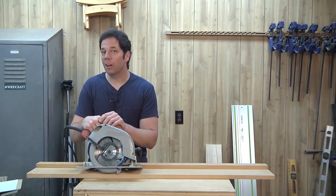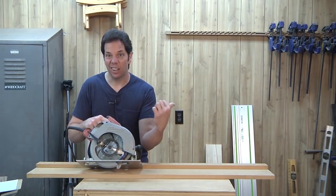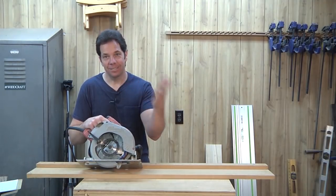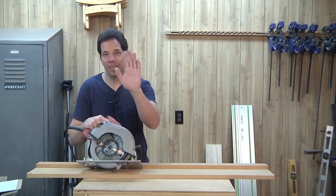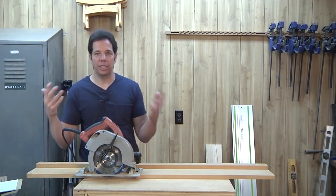Just make sure you're on the right side of the line to be cutting, because you do have to compensate. Even with the track saw, you have to compensate for the thickness of that blade. You don't want that on the good side. You want that on the waste side. But anyway, this works fantastic, and I've done it for years and years and years.